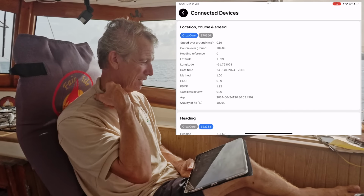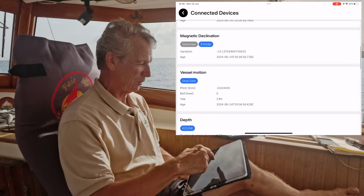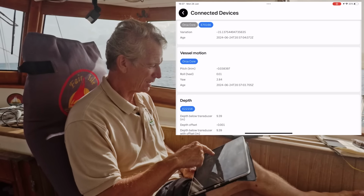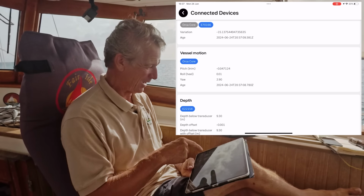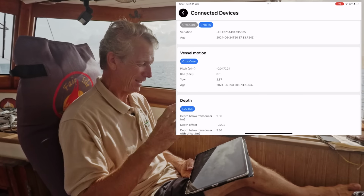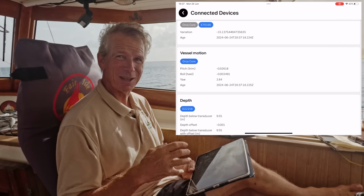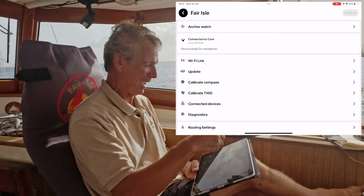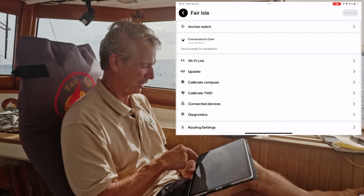Connected devices. So whatever it's seeing, all the stuff from the core is on here as well. So that's quite useful to go through sometimes. In fact, I'm going to use this at some point. I'm going to try and test out a flopper stopper, and I noticed on here vessel motion, because it's got all those really high accuracy things in there to know pitch and roll and that sort of stuff. I can look on there and see what difference it makes when I put the flopper stopper down as I test it. So there's all sorts of different bits and pieces on there that you can look through to see how everything's working. So that's quite useful.